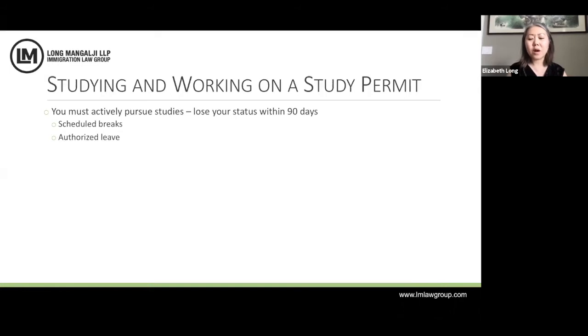For the most part, COVID in and of itself is not enough. Maybe if you yourself have COVID and you need a medical break, then you can probably get an authorized leave. But just because the school cancels classes does not make that an authorized leave. If you are going to take an authorized leave, it has to be counted as an authorized leave where you're still actively pursuing studies. It has to be within 150 days. Now, during the authorized leave, you're not allowed to work at all. You can't work full-time, you can't work part-time.